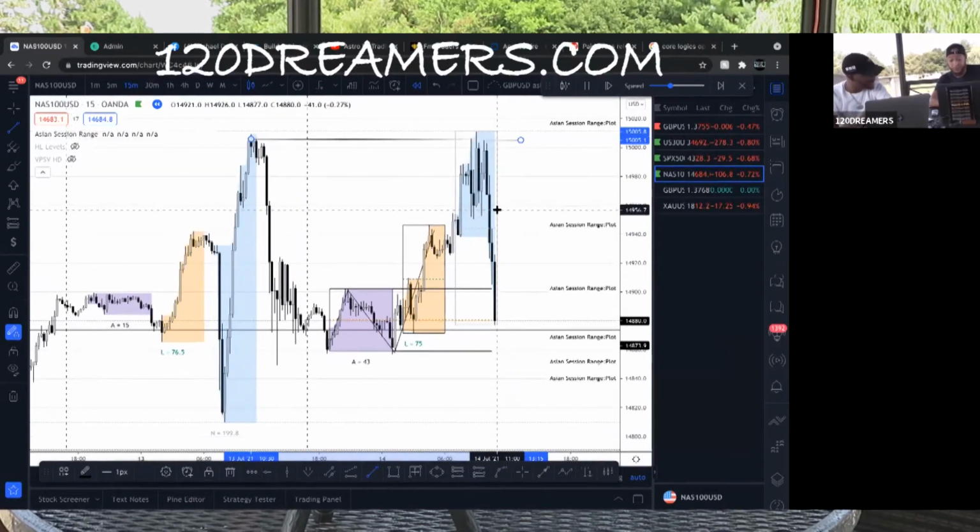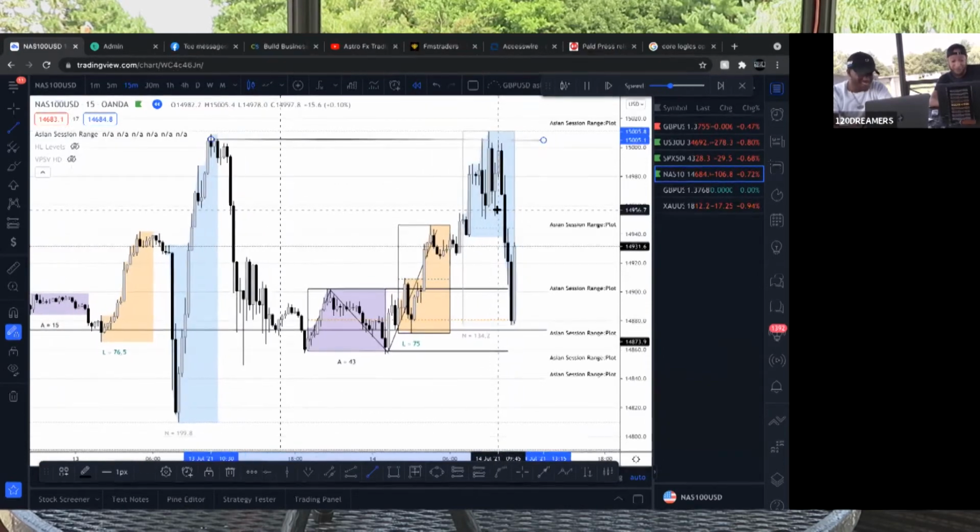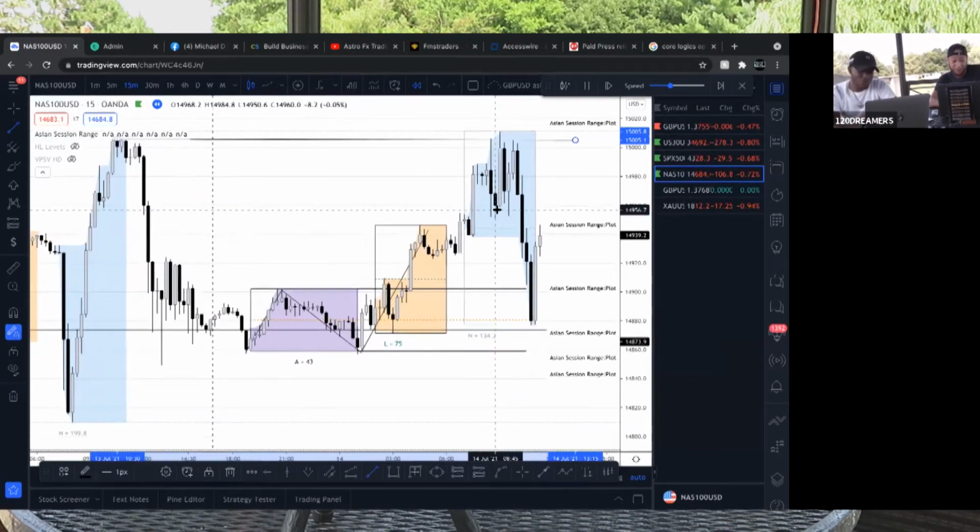Nice little double top. You know what I'm saying? Killer. Massive move. Crazy, man. So textbook setup right there.